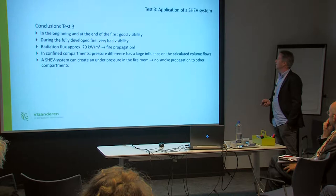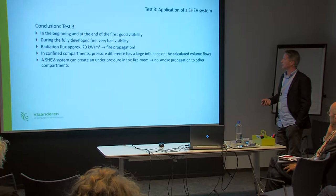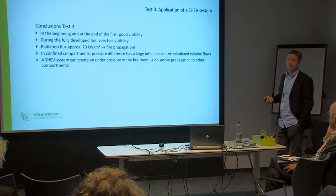Conclusion of the test with the smoke extraction. In the beginning and at the end, good visibility. During fully developed fire, very bad. Radiation flux, 70. So you know that everything around that will burn also.